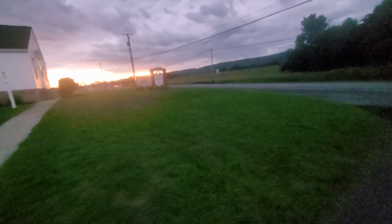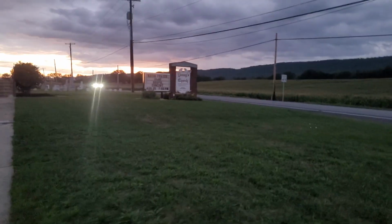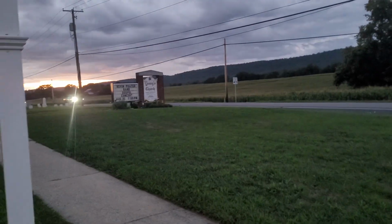Waiting on wifey to come up the road. I think that's her now. Just put a new exhaust on her truck. She's loving it, but she doesn't even have her fog lights on.